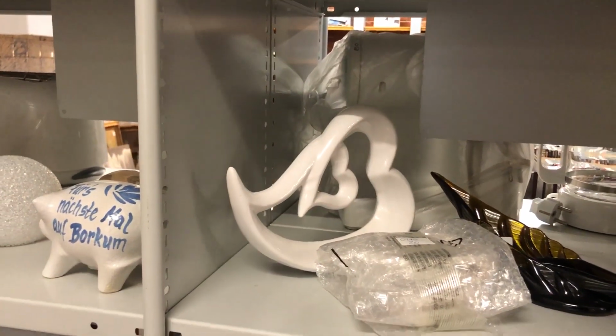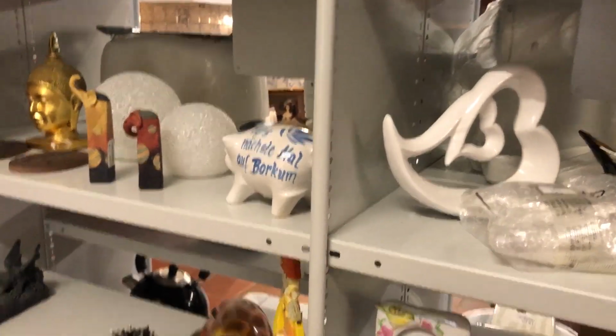This art glass sculpture was modern, so I did not pick this up.